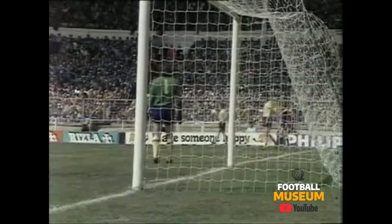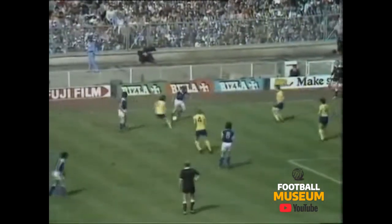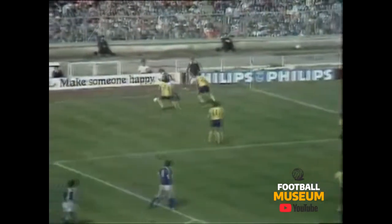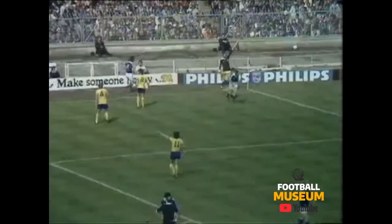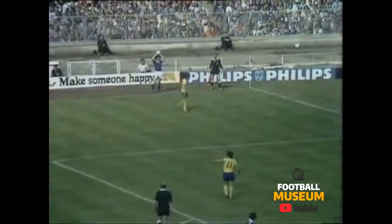Certainly it's something to watch out for as the afternoon unfolds, to watch how Ipswich get their midfield men like Talbot and Wark and Osborne into scoring positions. It's an Ipswich throw, which Talbot will take with a quarter of an hour gone. No score.